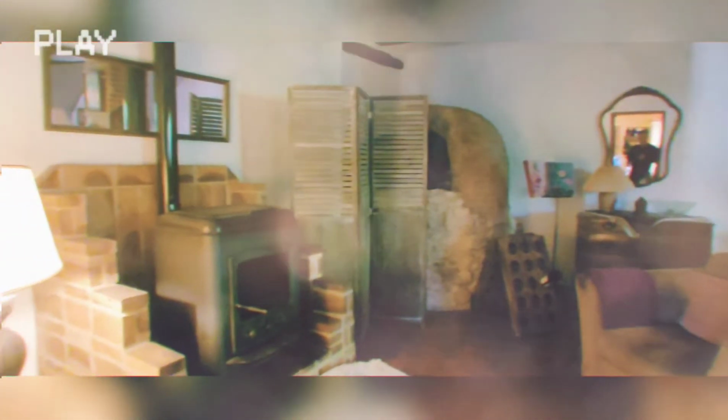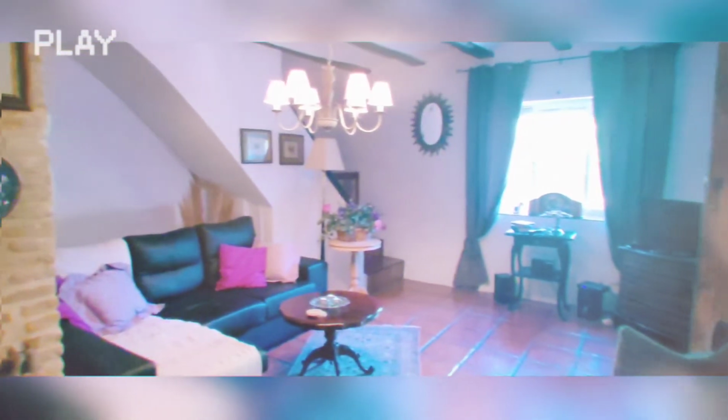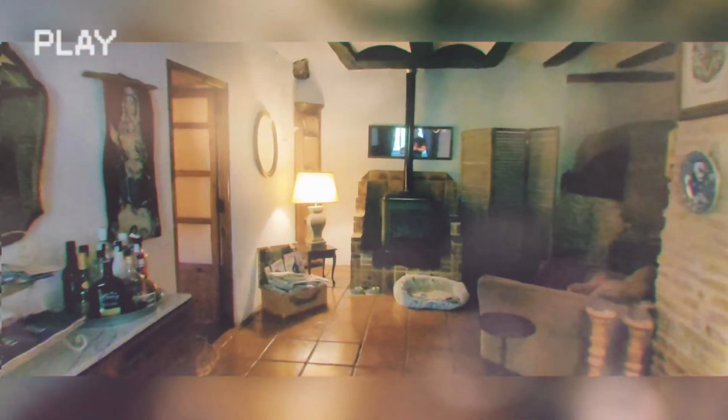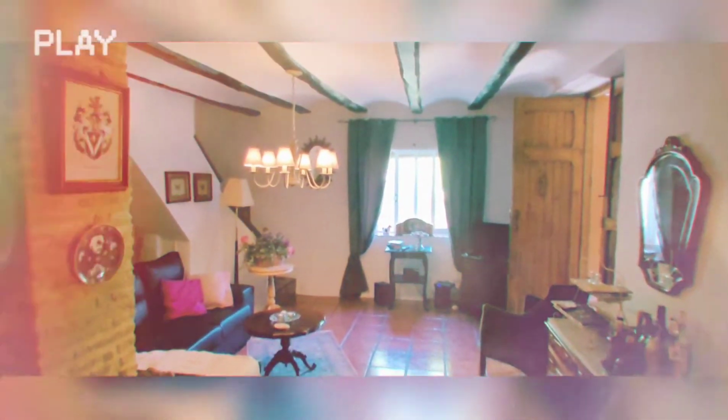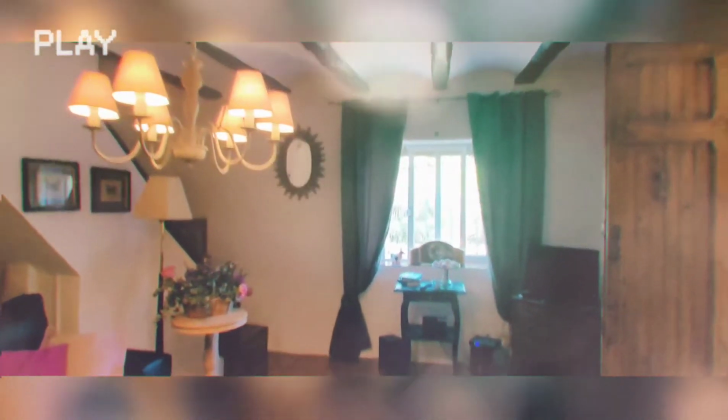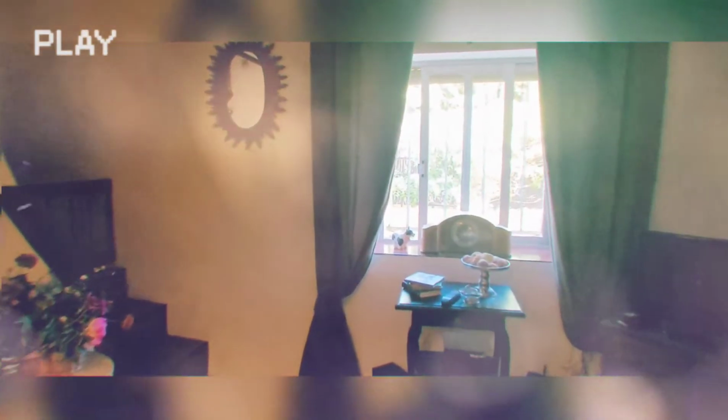Coming into the lounge, to your left, you have this very large wood burner. At the back, it's an old bread oven. It's not presently used. It's just a feature. But again, you've got the wooden beams. Quite low ceilings. It's so tastefully decorated. To your right, we have a little office or another sunroom. Could be used as something else, of course, but it's presently used as an office.